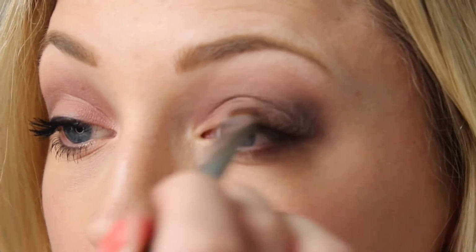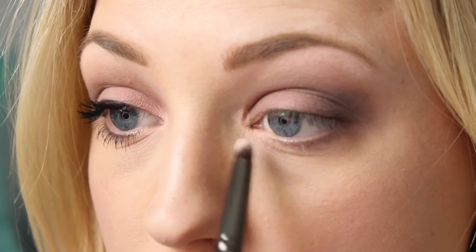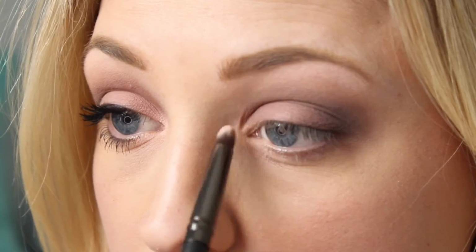And then I'm going back in with Limit and just applying that on the lid to make sure that Defy is not too dark. Then I'm going back in with Truth and just applying that to the inner corner for some brightness.